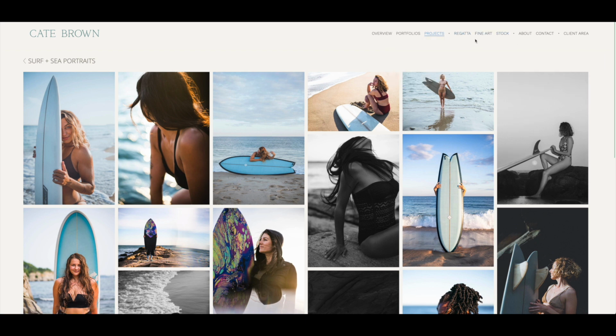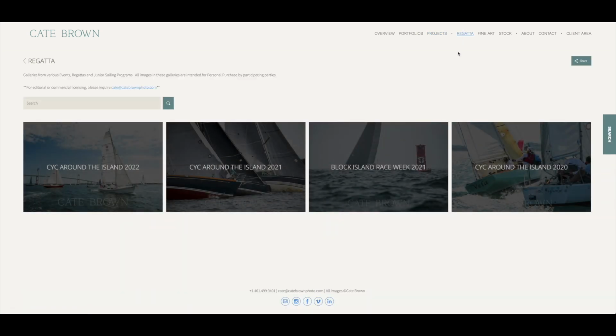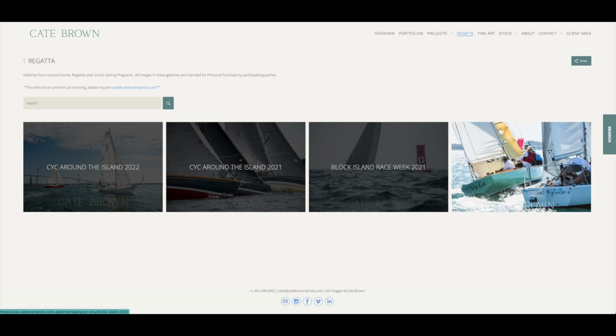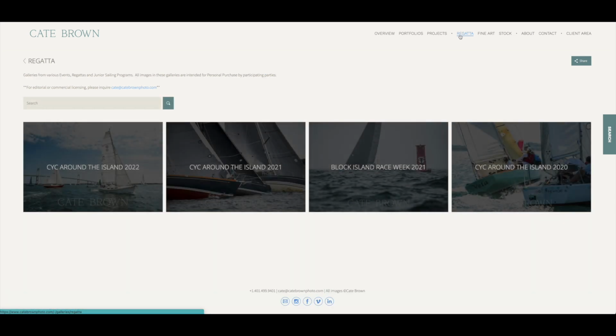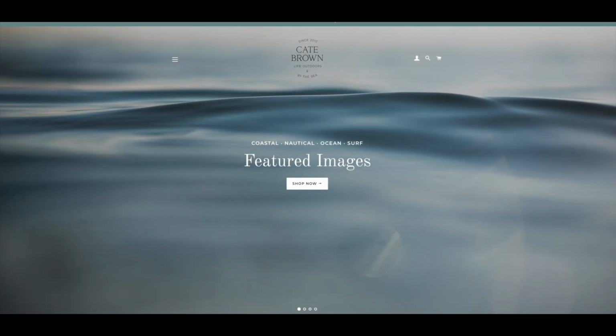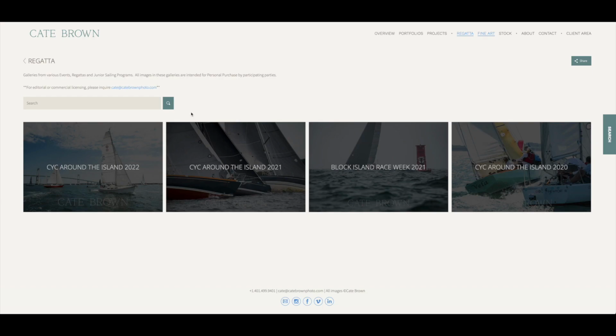Another change from the previous website was that we took what had been called events and changed it to just Regatta, which is a more elevated way of stating what it is. A regatta isn't just a type of event, so we wanted to emphasize the unique character of this work. And we also thought about SEO and searches, and anything that ends up in this top navigation is going to be beneficial to SEO. Here we are moving over to fine art.